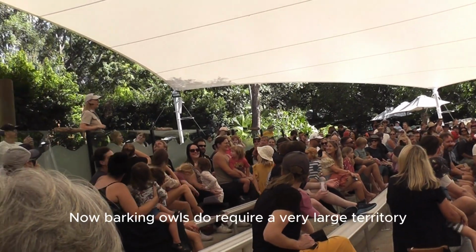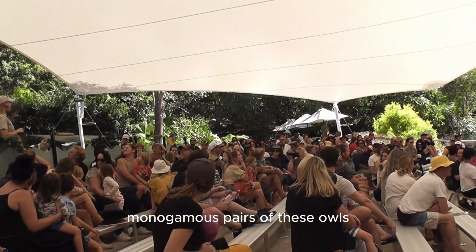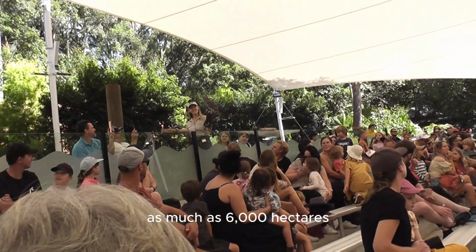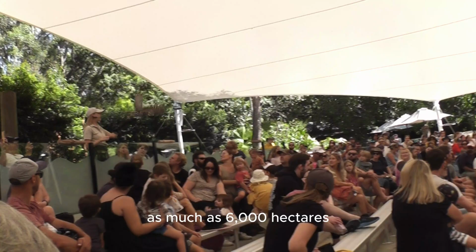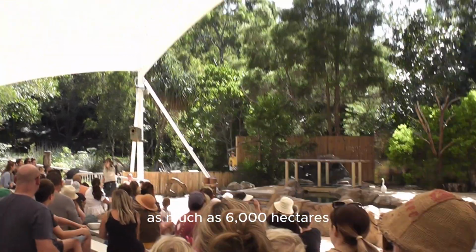Yeah, that's what we're here for. Now, barking owls do require a very large territory. Monogamous pairs of these owls can be seen hunting across as much as 6,000 hectares. And that's quite a large space, because here at the sanctuary we've settled on just 27.